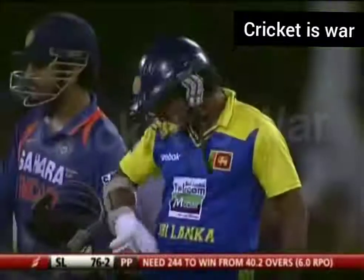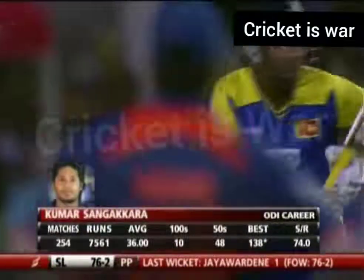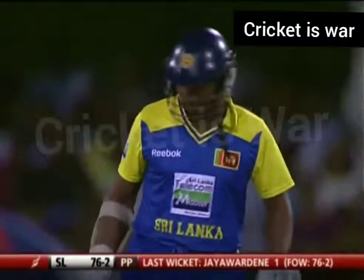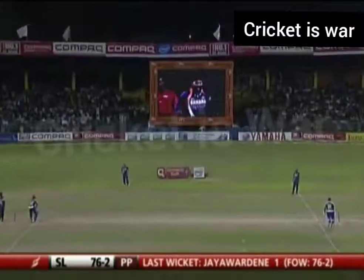76 for 2. About 10 minutes ago, it was 64 for no loss. And Dawson went, and then Jayawardene. Kumar Sangakkara is at the crease now, and he's got enormous responsibility here in this situation with 2 quick ones. Harbhajan Singh is the man that's done the damage, and have a look at these reactions.